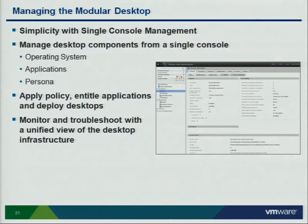Question about the apps. It depends on how your desktop image is created. Can you run local mode on the ThinApp? Yeah, so the gentleman said, can you run ThinApps in local mode? And the answer is absolutely. There are two ways you can do ThinApps. ThinApp is not a presentation technology. The execution occurs inside either the VM or inside the physical PC. But you can stream them over the network.